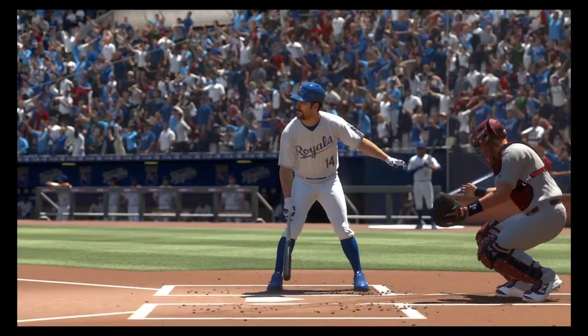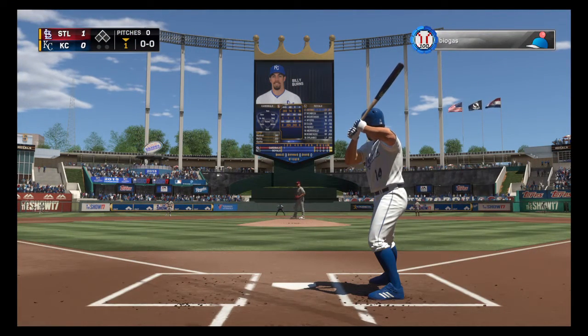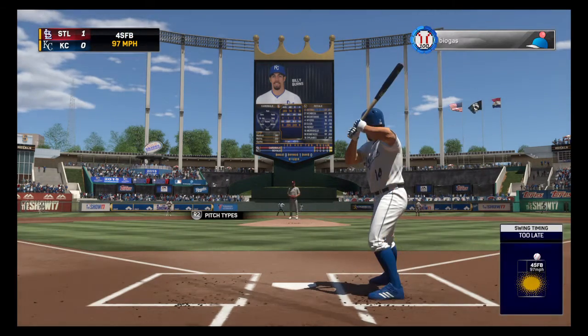He's out at the plate. Stepping up to the plate, Billy Burns. He'll lead things off here in the bottom half of the first. Center fielder, Billy. Time to go up the ladder there for strike one.